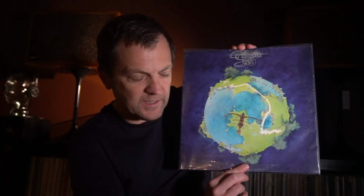A little bit of prog. Yes, Fragile. This, of course, has Roundabout on it. And yeah, this is in decent condition. I did have this, but it was pretty beat up, so this is an upgrade.